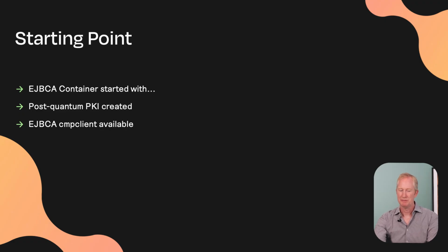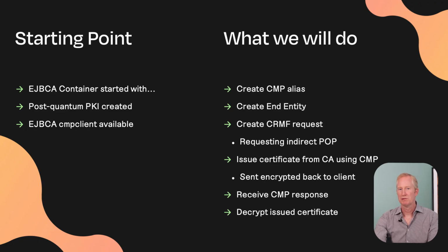So the starting point is, of course, our EJBCA container started with our post-quantum hybrid PKI created. And we will use the EJBCA CMP client, which is a tool that comes with EJBCA, to run our CMP protocol. And what we'll do, briefly overview, we will create a CMP alias, we will create an end entity in EJBCA, we will create a CRMF request, requesting indirect proof of possession. We'll mention that a little bit more in detail. We will issue the certificate from the CA using CMP. And the indirect proof of possession means that the certificate is actually sent back encrypted to the client. So the indirection here means that if the client is able to decrypt the certificate, then the client has proven that it is in possession of the corresponding private key. So that is done when the CMP response is received and the issued certificate decrypted.